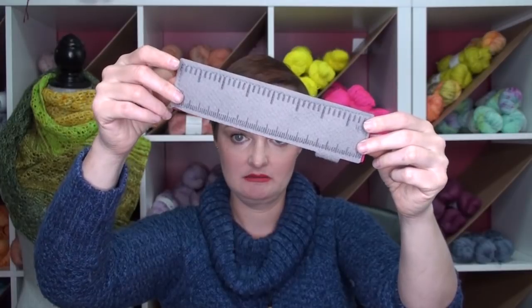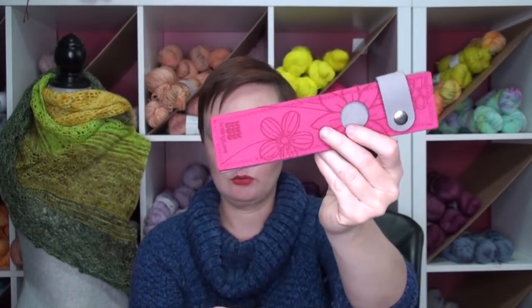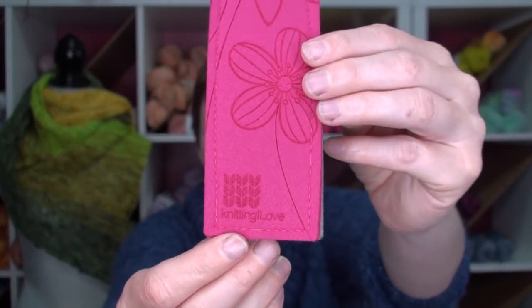So this is the Flowerpower Pouch. Look how cute that is. It's made from polyester felt. It's engraved. On the back is a measuring gauge. Oh, cats in boxes again. And you put your needles, like your circular needles, in through this hole, and then you can secure the cable with this snap. I've seen her do it online, so I'm gonna give that a try. There's her logo, Knitting I Love. And then in here is some, oh, here's my tags that I ordered.